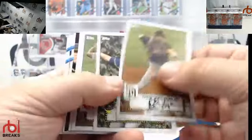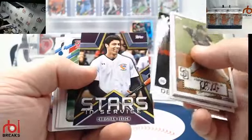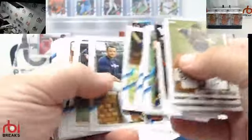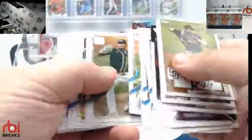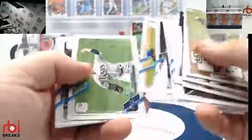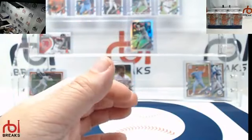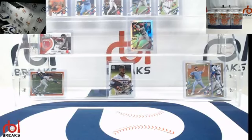52 Topps. 86 Jeter, Yelich, Stars in Service, both standard insert sets through Topps. Kyle Lewis, second year cup card. All right, that does it for the first sleeve of the break. Let me get these cards cleaned up, and we'll get into the second sleeve.